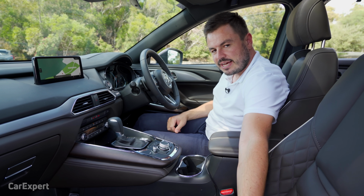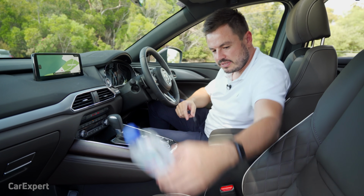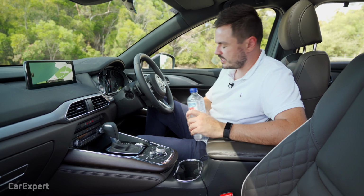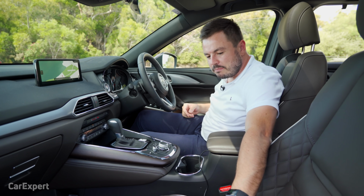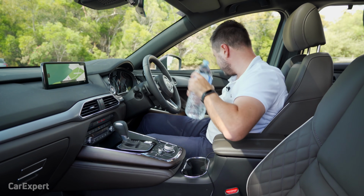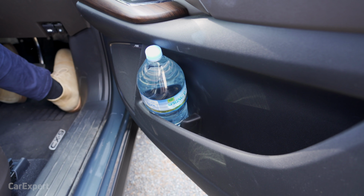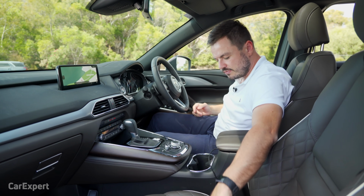And what about your coffee cup? There we go, that fits in there beautifully. We'll try our bottle as well. Fits in there easily, and you've got teeth on the side there to hold it into place. This also fits inside the door, but we've got our big bottle to test now. Here it is. Let's see if that fits inside the door. Oh yeah, that fits in nicely. So good. If you've got a big water bottle, that's not going to be too much of a drama.